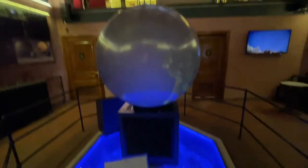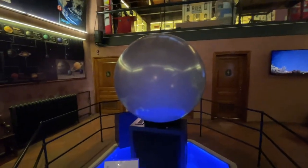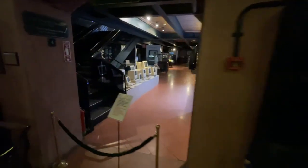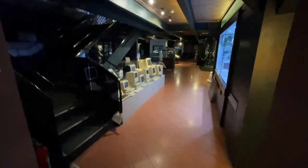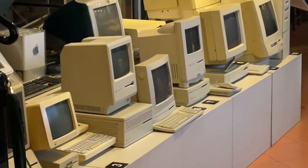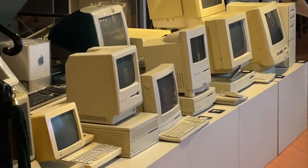Please do not touch the globe. Okay. These lumps of rocks are meteors from planets. Okay. Oh, this is a cafe. We're not going to the cafe. Oh my gosh, look at that. All the old Macs. Amazing.